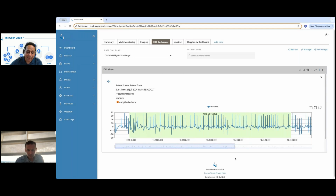What I am not able to show right now, but things that you can do further is signal processing, as Tyler mentioned, cleaning up the signal. If you have a very noisy signal, you can clean it up, and we can save both the noisy signal and the clean signal into the system. Again, all just based on configuration. You don't have to write code to do any other stuff.